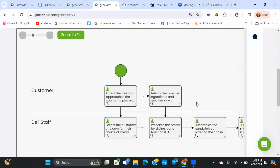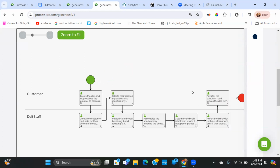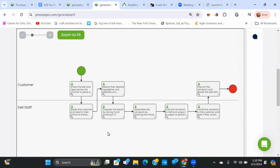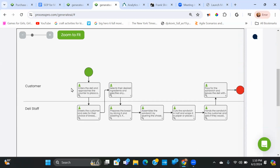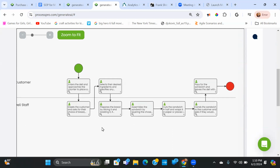So you can see that literally in a matter of seconds, it's mapped out this process for me. And this obviously is a shorter process, but still it saves me time writing all this information out. It maps this out in the proper swim lane, showing the handoffs between the customer, the deli staff, and so forth. It properly maps it, showing your start point with a green circle and your end point with red. So you can quickly see the start and end of a process. It uses the proper steps in a process. If we wanted to add another step, literally it's just a matter of clicking on this and adding steps in a matter of seconds as well.